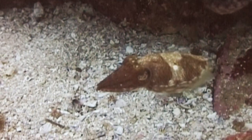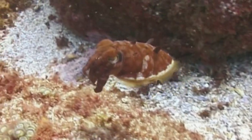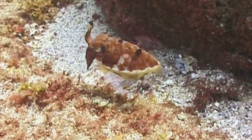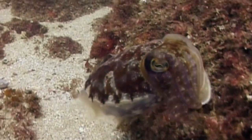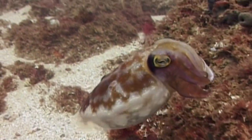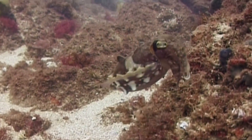Cuttlefish swim using their fins. They can move more quickly when they need to by shooting a jet of water from their siphon. Cuttlefish search the reef tirelessly, hunting small mollusks, crabs, shrimp, fish, and even other cuttlefish.